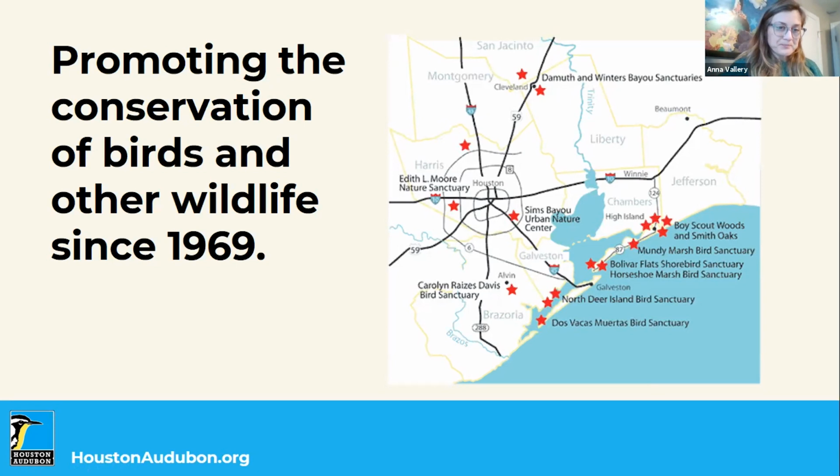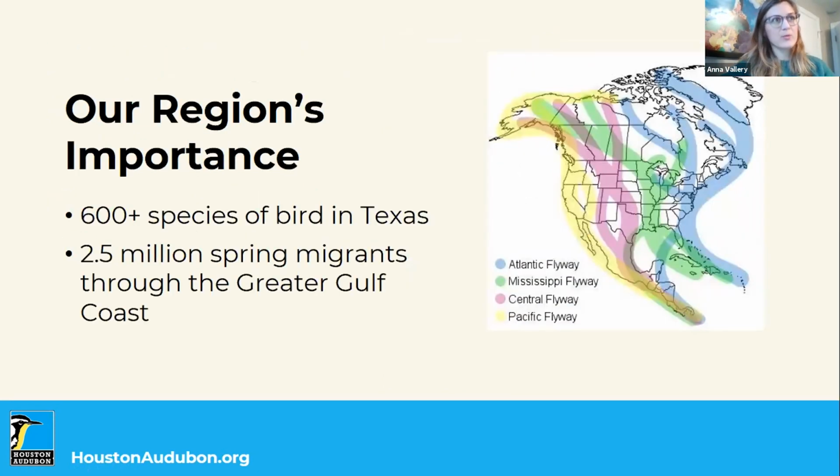The reason we started the BirdFriendly Communities program was because our region on the upper Texas coast is so incredibly important for a number of different bird species. There are over 600 species that have been documented in Texas alone, and over 400 in the Houston-Galveston region. And our location right on the central flyway means we get 2.5 million migrants coming through the Gulf Coast every year.